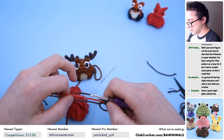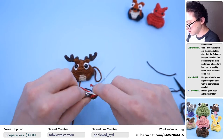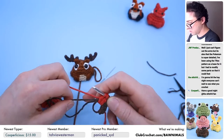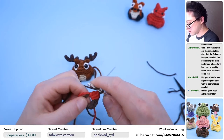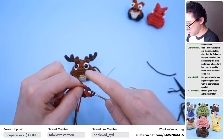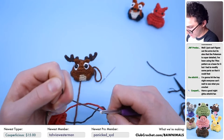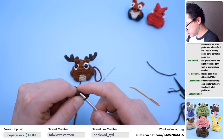Okay. And then now I want to do a bobble stitch. So one. I think I just do a mini bobble. Two. Three. And then switch back to that, and then do our half double crochets. One. Two. And then we'll pull it tight. Like that. And then we can slip stitch first and see how that did it.